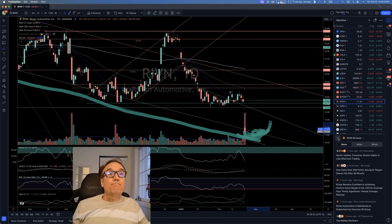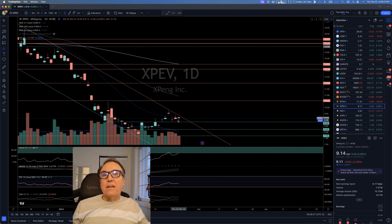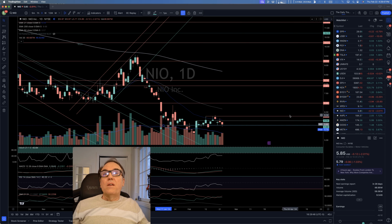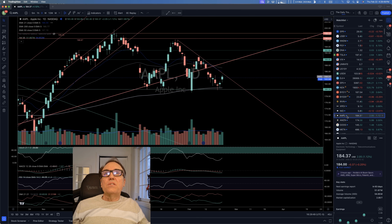Xpeng going sideways, and it's going to have to make a decision here. Look at how it is minding the two lines. This one right here, this one right here. It's really stuck between these two. And it's going to have to resolve it. If not tomorrow, I would say Monday. NIO going sideways, nothing to see here.